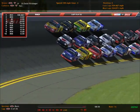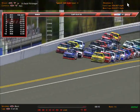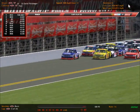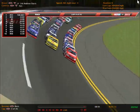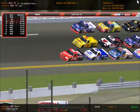20 laps will be the distance in this race, as well as the Goodies 300 Xfinity race. And it'll be 30 for the biggest race of them all, the Daytona 500 for the Castrol GTX Cup Series, which will be seen on the NRSL channel. This series, along with the Xfinity series, will both be on this channel here, the Red Racer 1985 channel, which is my name, of course.